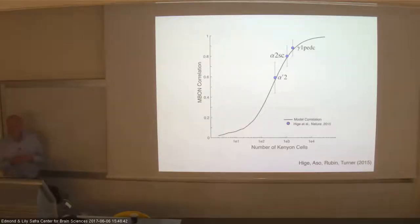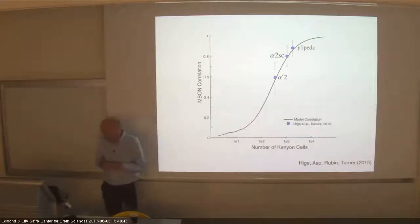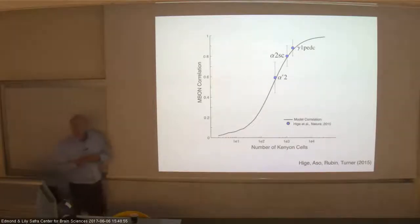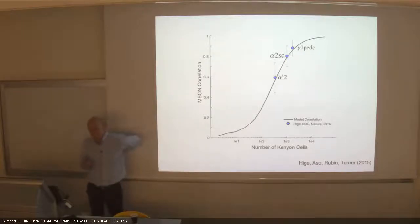So this will depend on how many odors you consider. Somewhat. Yeah, we did it with one. Of course, we have no idea. No, overall, how many odors? You cross-correlate for a population of other odors. How many other odors would influence the curve?